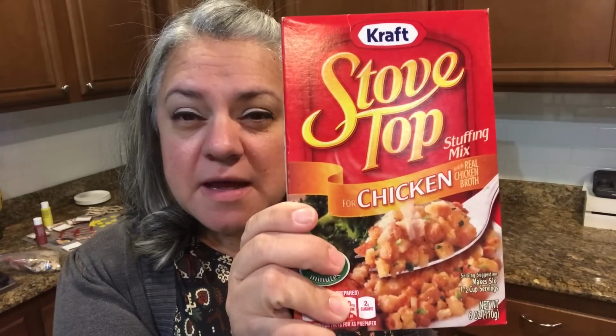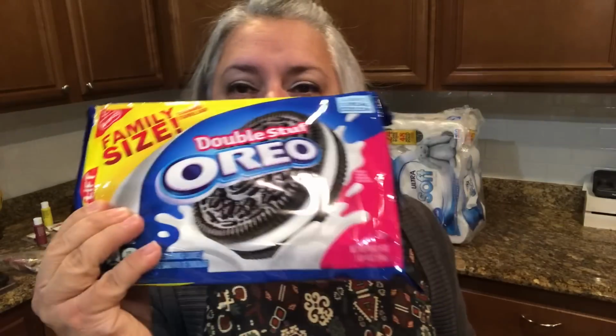I got some stuffing mix. I told you I'm going to make that recipe. I got some big Oreos. Oh, you got double stuffed. Okay. I let Isaiah pick them. Those are going to be for school lunches. I got some more of this. This is our body wash. We tend to use the baby stuff. So it doesn't have any of those nitrates and the parabens, it's got all the good stuff, paraben-free. And so we just use this because, especially the Walmart brand is cost effective. And my thought is, if it's good for baby, then it's always going to be good for us.